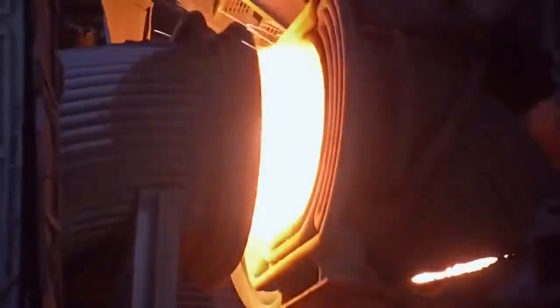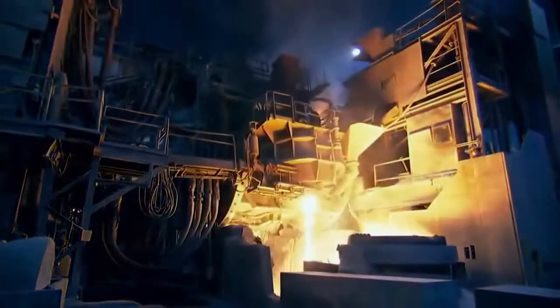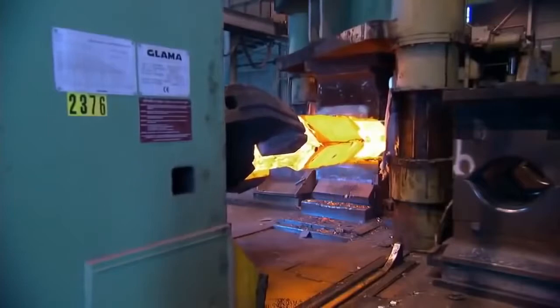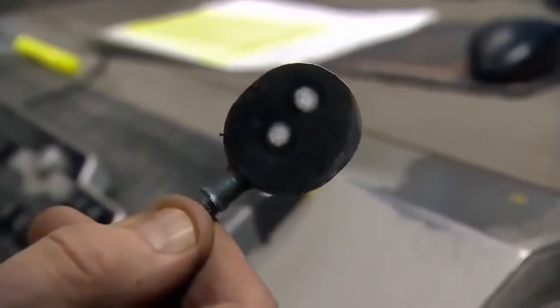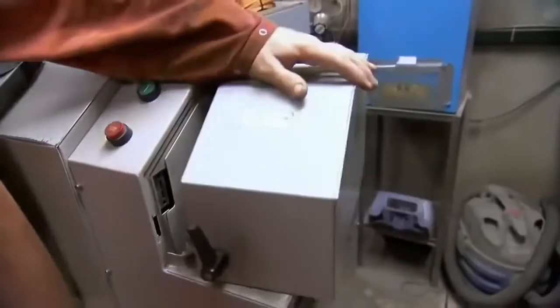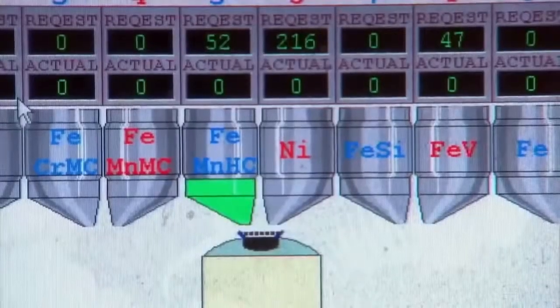When the mix reaches 3,000 degrees Fahrenheit, the liquid metal pours out of the bottom of the furnace into a ladle. Today, they're making steel for jumbo jet landing gear, extremely strong and stiff. Besides iron and carbon, the recipe calls for several additional elements, added in precise quantities.